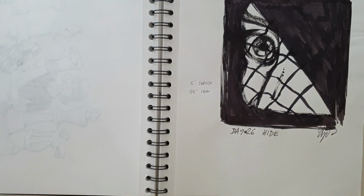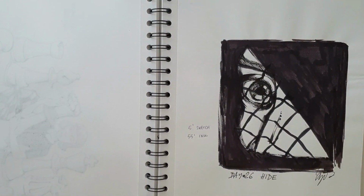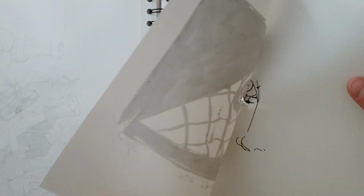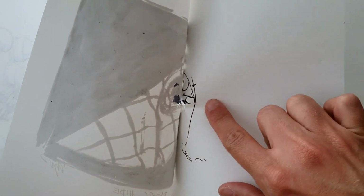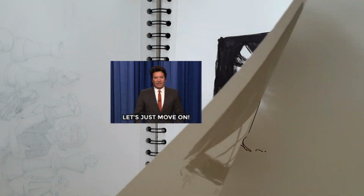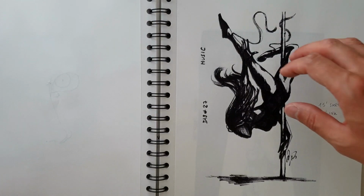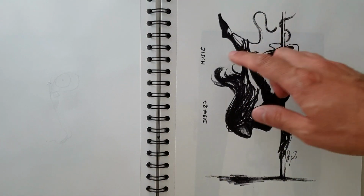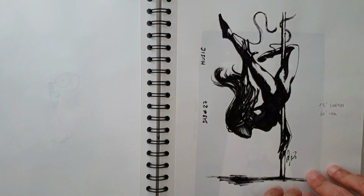That was, I think, a drawing I did in the past, and even in a better way than this. There is like a wrong one and a correct one, and I try to make some effect with no success. Horrible. It's very wrong in anatomy and everything. It's day 27, music, let's move on.